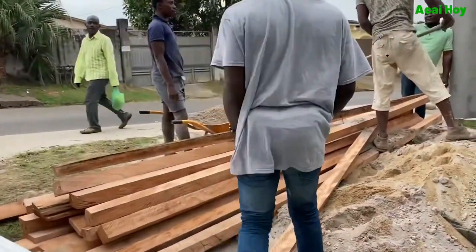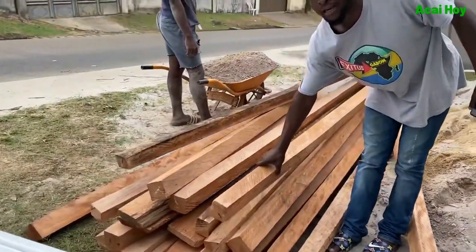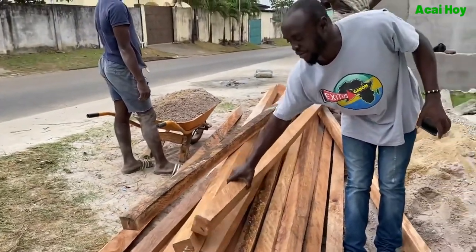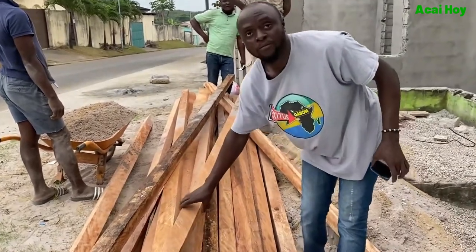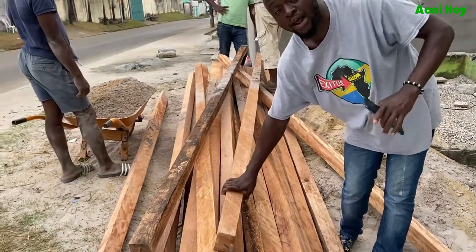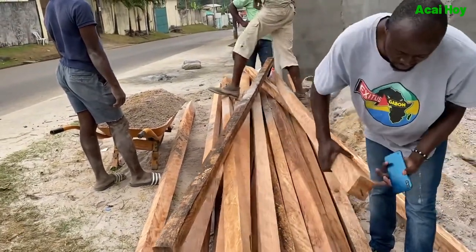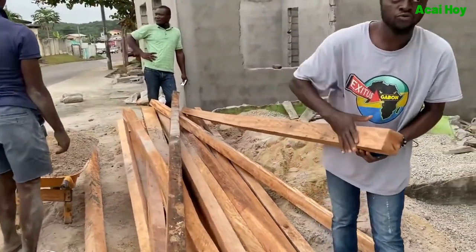And you see this plank of wood. You guys should let me know, in the country where you are, please comment down in the comment box, whether you use this size of plank to do your own roofing. I would like to know. Here in Libreville, Gabon, this is what we use to do the roofing.